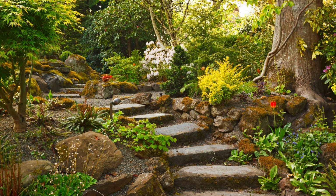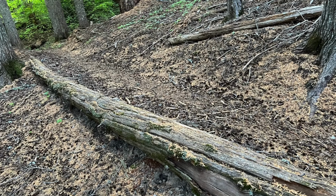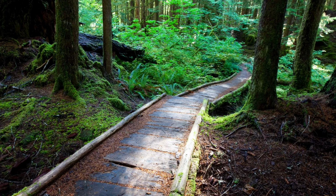Are you looking for creative ideas for your steep hillside landscape? Obviously, a retaining wall or terraces are always a possibility, and sometimes they are necessary for safety, stability. But in this video, I want to go beyond these and provide you with some creative ideas to explore and consider that may not be the first things that come to mind.